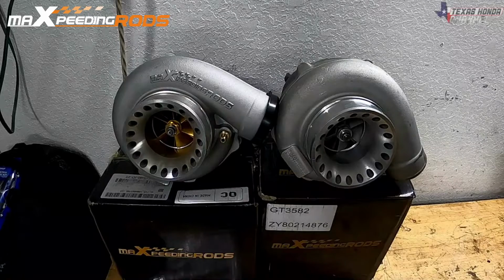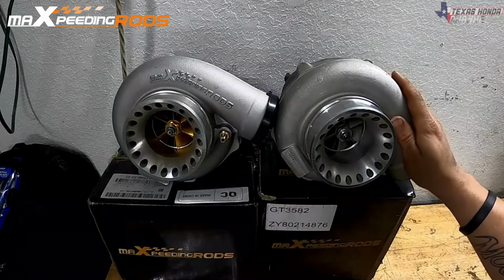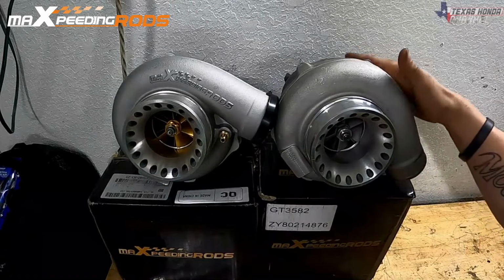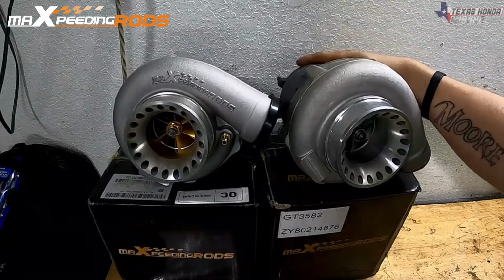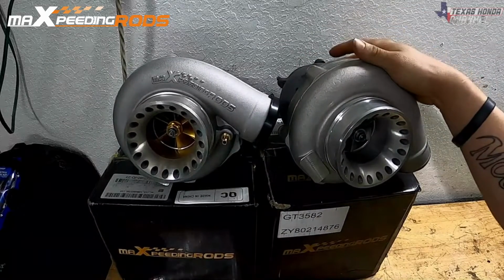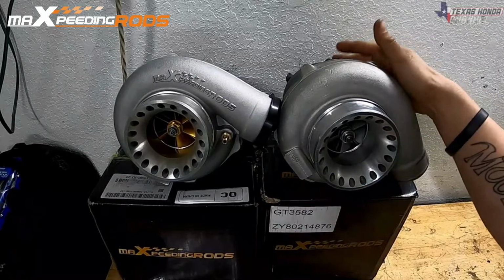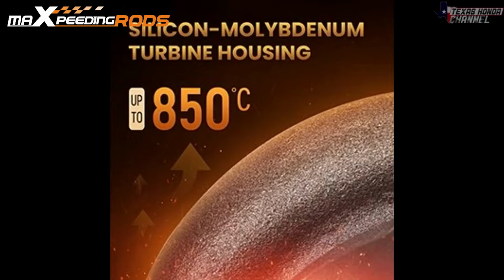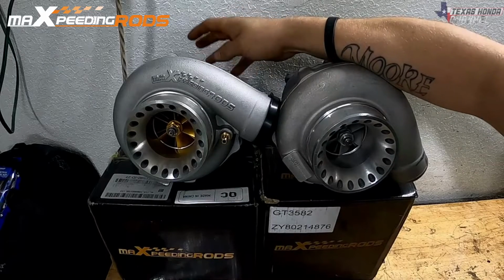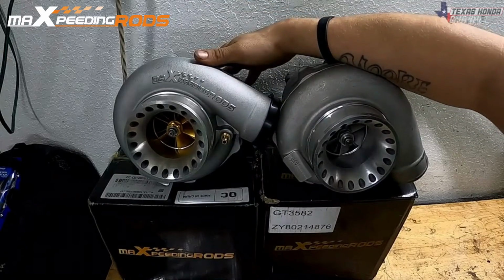So I'm going to start with this one here. It is made of a ductile iron, QT450. It is 700 degrees Celsius iron on the actual part where it spools up from the exhaust gases. So the iron part is 1292 degrees Fahrenheit. So that's still pretty hot. While this one here is 850 degrees Celsius, which is 1562 degrees Fahrenheit. It is definitely a higher heat rating, so it helps with the prolonging of the life of the turbo.